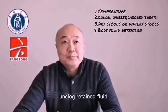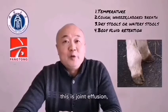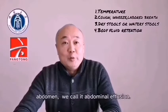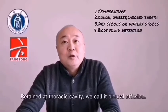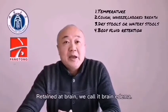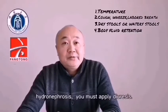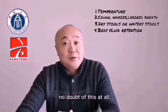Unclog the retained fluid. Fluid retained in the joints is joint effusion. If the fluid is retained in the abdomen, we call it abdominal effusion. Retained in the thoracic cavity, we call it pleural effusion. Retained in the brain, we call it brain edema. So what do we do first? For example, to treat hydrothorax, you must apply diuresis. No doubt of this at all.